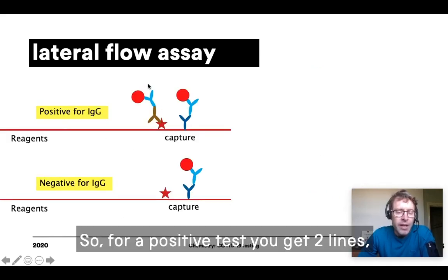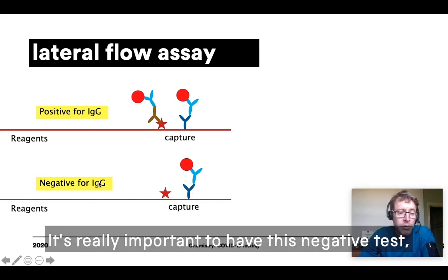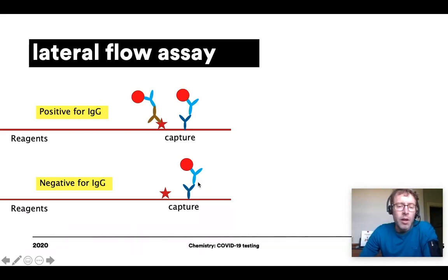So for a positive test, you get two lines. For a negative test, you get one line. It's really important to have this negative test. Whenever you do experiments, you've got to have a control experiment.